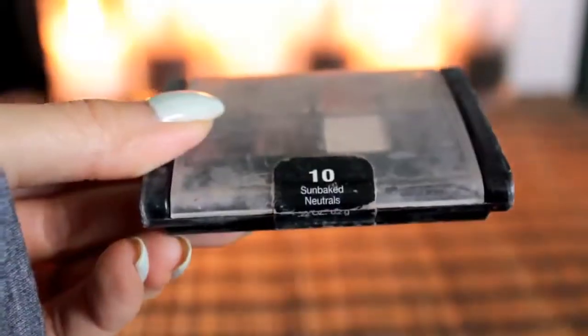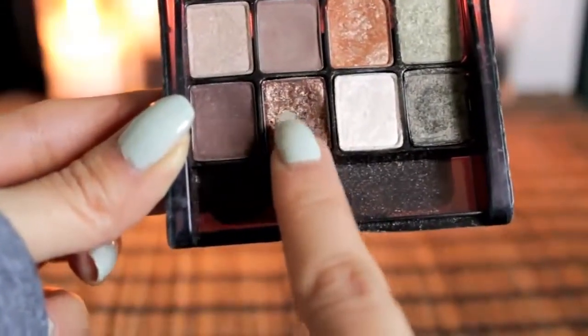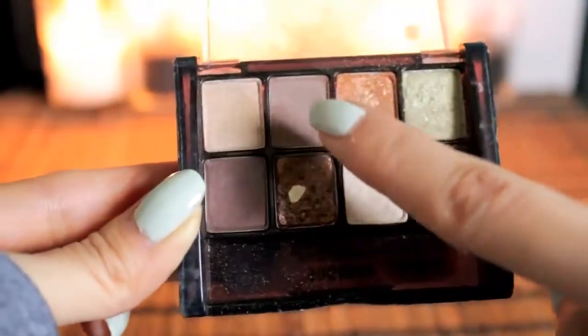For drugstore, my favorite eyeshadow is probably the Maybelline Sun Baked Neutrals. It's in this really shoddy, gross, disgusting case because I take really crappy care of my makeup. Anyway, you can see that I've used this bronzy gold color, and this is my go-to all over the lid color because it's this gorgeous brown, bronzy shade, and I use the dark brown right next to it to kind of intensify the look. And I use this, I guess, tannish color to act as a blending color when I'm trying to fade it out.